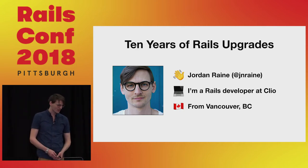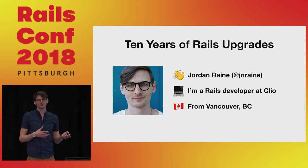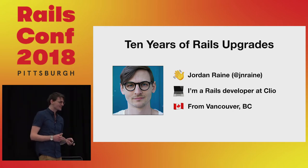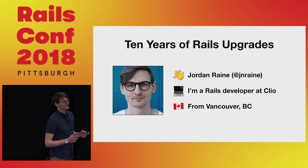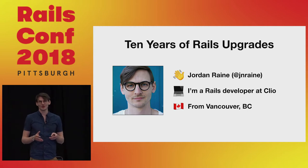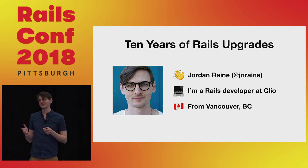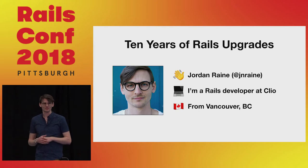Over those 9 years, I've had the chance to upgrade apps from Rails 2 to 3, 3 to 4, and 4 to 5. I can still remember the Rails 2 to 3 upgrades, and how many breaking changes there were. It was painful. But thankfully, things have gotten better, and there are fewer breaking changes for every version as we get them.